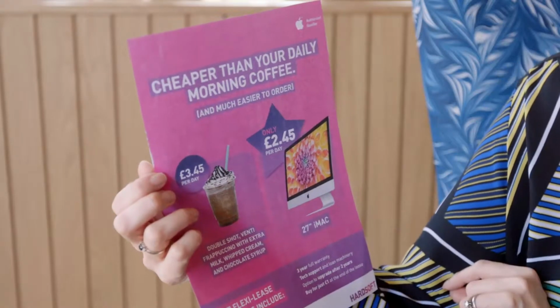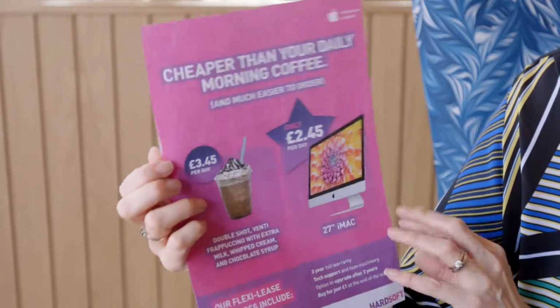Okay, now it shows you a picture of a 27-inch iMac and also a coffee drink, in essence, like you could get here. It doesn't actually say it's Costa, but bear with me on that one. So it's obviously a high-end coffee. £3.45 a day, £2.45 a day. Who'd have thought that you could get an iMac PC for less per day than the price of a cup of coffee?